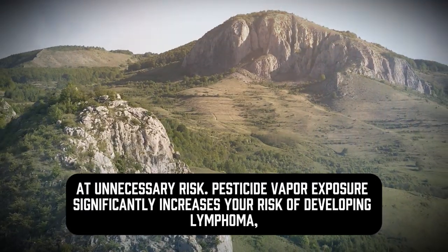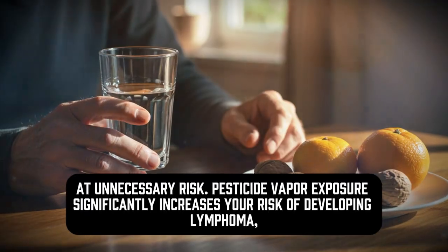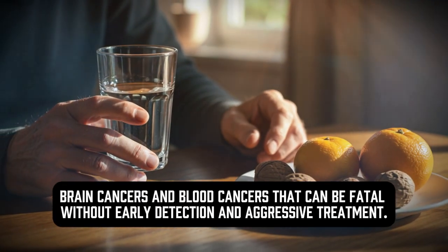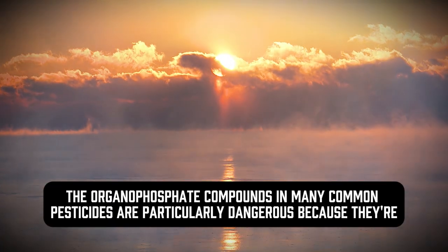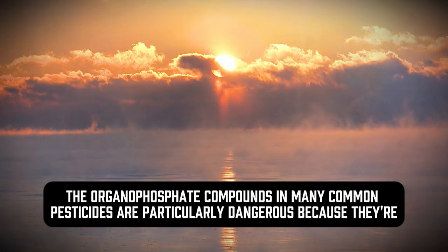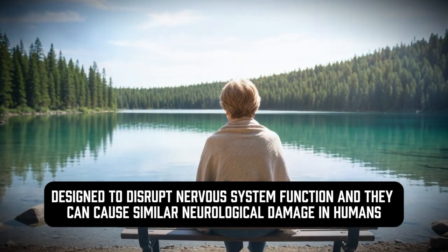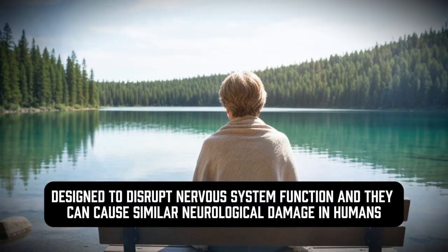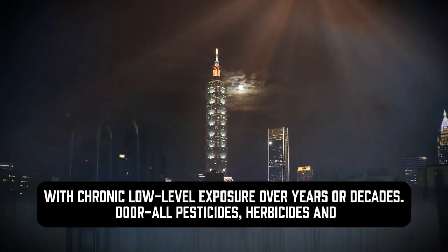Pesticide vapor exposure significantly increases your risk of developing lymphoma, brain cancers, and blood cancers that can be fatal without early detection and aggressive treatment. The organophosphate compounds in many common pesticides are particularly dangerous because they're designed to disrupt nervous system function, and they can cause similar neurological damage in humans with chronic low-level exposure over years or decades.